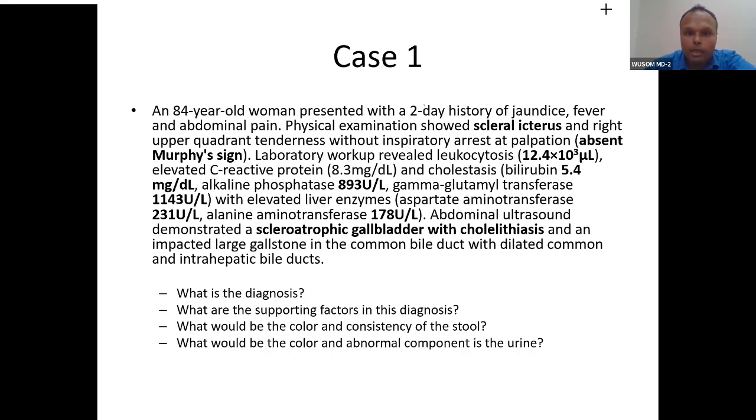So, an 84-year-old woman presented with 2 days history of jaundice. So see the age. Fever and abdominal pain. Physical examination showed scleral icterus and right upper quadrant tenderness without inspiratory arrest at palpation. Absent Murphy sign means when touching at the gallbladder, pain is not there. Laboratory workup revealed a higher leukocyte count, and elevated C-reactive protein, cholestasis means bile is obstructed.